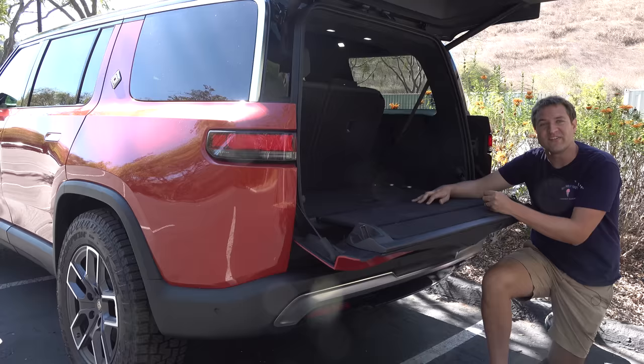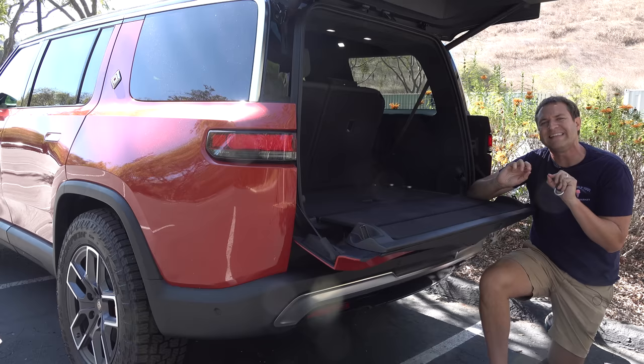And it gets even better because this R1S has something called camping mode, which will level the vehicle. It's accessed in the infotainment system and it uses the air suspension to perfectly level the vehicle, even if you're parked on non-level ground. It'll raise up one wheel, lower another wheel, and make sure everything is exactly perfect so the interior is level, even if the suspension on the outside isn't, which also helps you camp on a flat surface. A very cool idea.